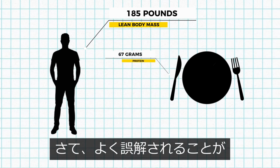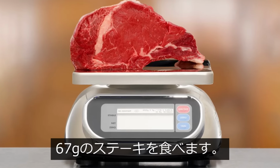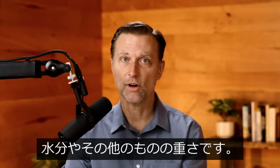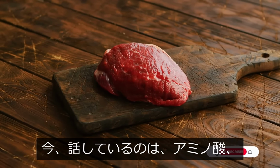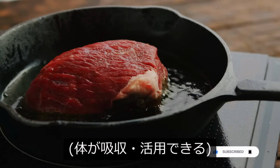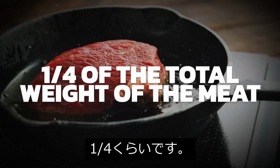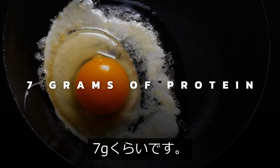Now, here's another confusion people have. They'll take like a steak and they'll weigh like 67 grams. No, that's the weight of the steak. You got to realize like half that steak or more is water and other things. So we're talking about the amino acids, the protein inside that steak. You're only going to get 77 to 115 grams of protein. That's like 1/4 of the total weight of that meat. I mean, even like one egg is like 7 grams of protein.